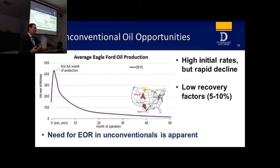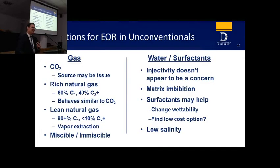So, what do we need to do? What do we need to do to increase the recovery to something higher than just 5 or 8%? Well, what we need to do is enhanced oil recovery. We've been doing enhanced oil recovery in our conventional reservoirs, those higher permeability reservoirs, for a long time, 50, 60, 70 years. Basically, enhanced oil recovery means we're injecting something in one well to try to increase the production in the other wells. Right? That's the whole idea.